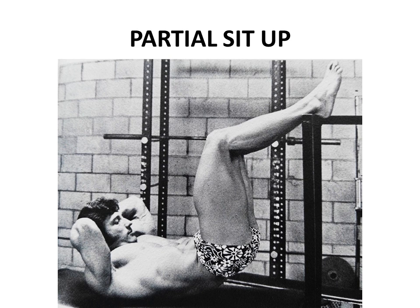Further, if you include twisting into this motion, it would actually then target, instead of the rectus abdominis, the obliques and intercostals.